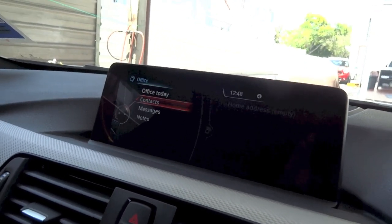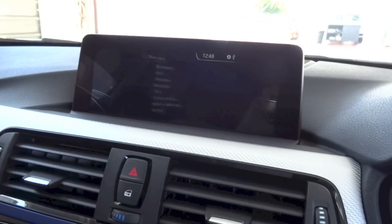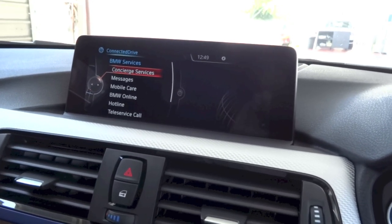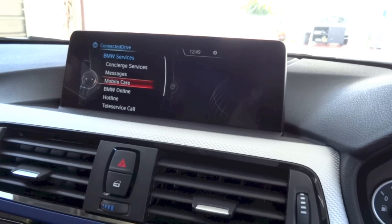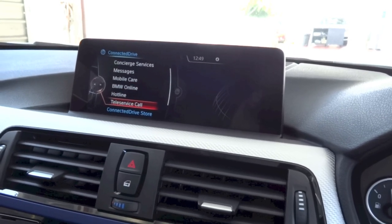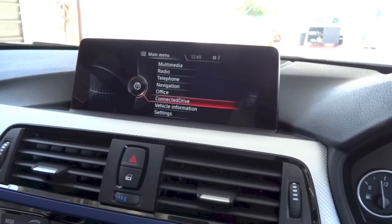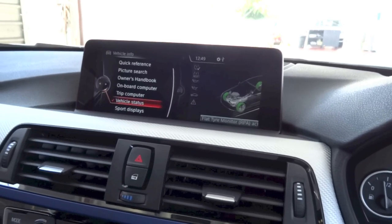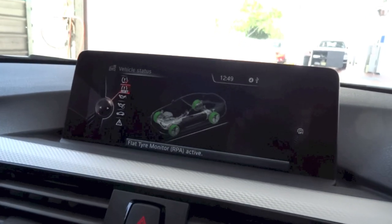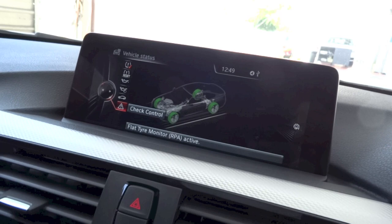Under office, we can store contacts, messages, and notes. Under connected drive, you do have your concierge services, your messages. You can also get your mobile care number, hotline number, and whatnot from here. Under vehicle information, you do have your vehicle status menu. Tells you your tire pressure monitoring system, oil level, your service indicators, and your check control.